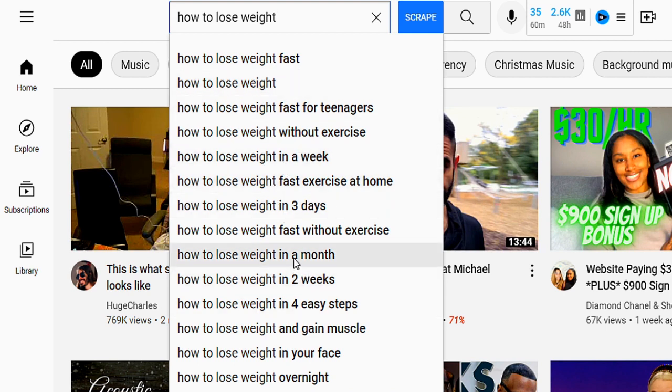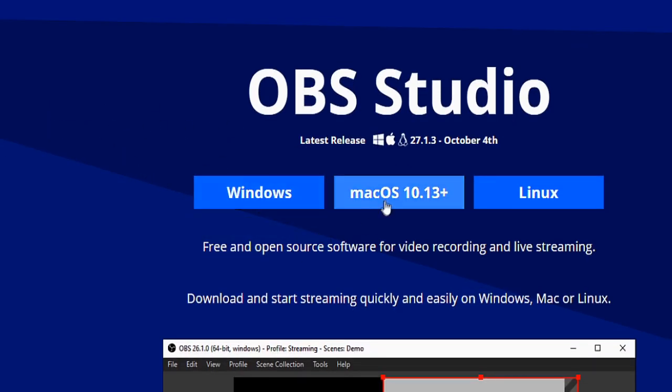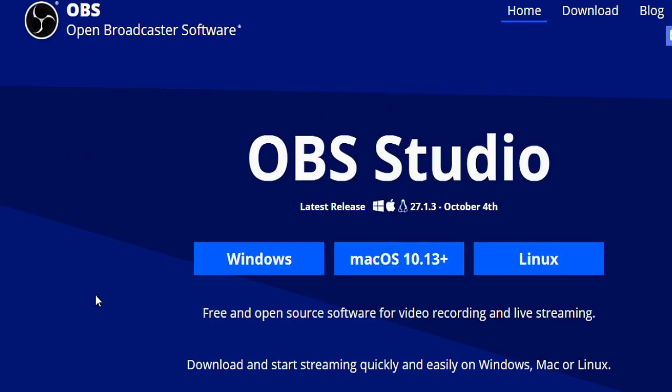Okay, now the next step is to go to a site called obsproject.com. Now this allows you to download a free software called OBS Studio. You can do it if you have a Windows or a Mac. Now what's going to happen is when you download that software, it's going to look something like this. Okay, and you can actually record your screen.